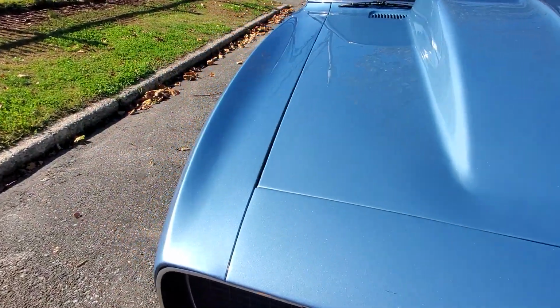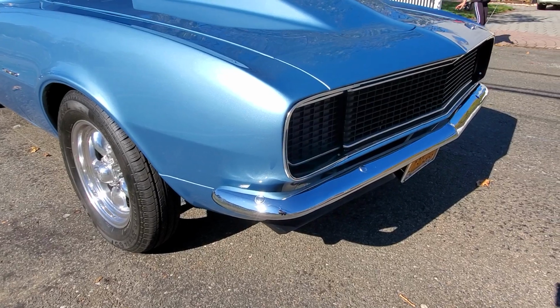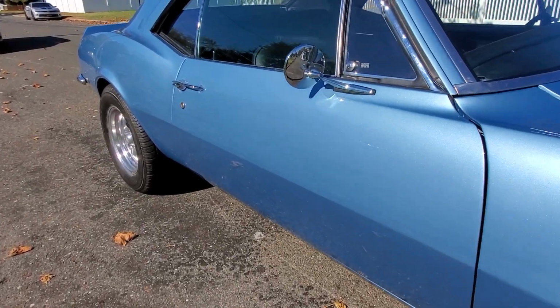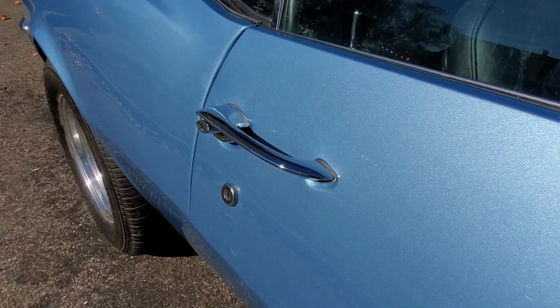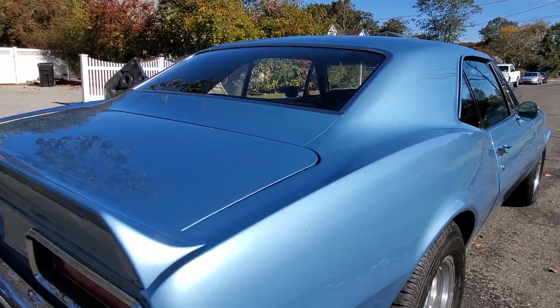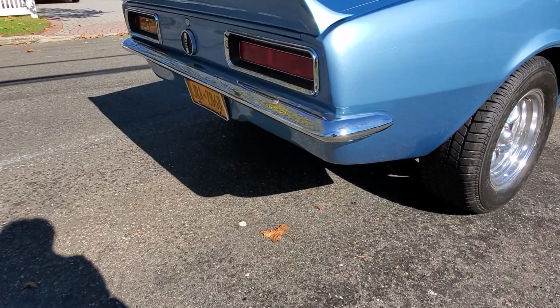Beautiful fitment of all the panels. Brand new chrome bumpers, front and rear. New tires. New American Racing Tour Thrust wheels. Brand new handles, all new stainless. Mirrors. Rear bumper is also brand new. All new floors, trunk pan. Everything.